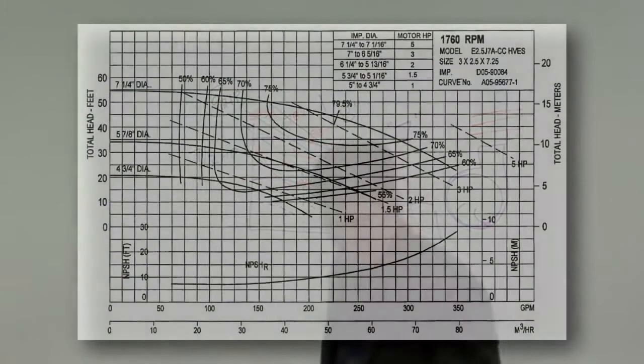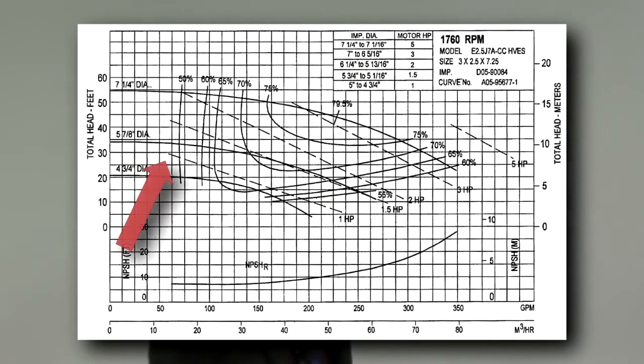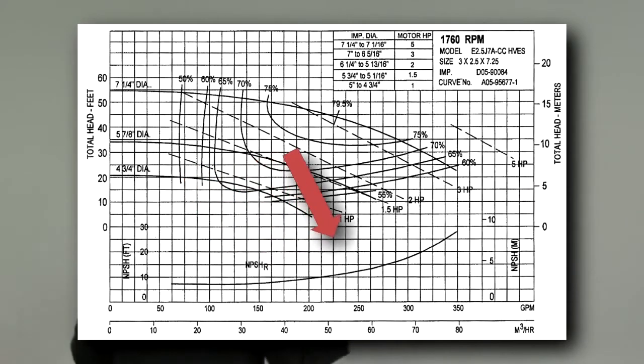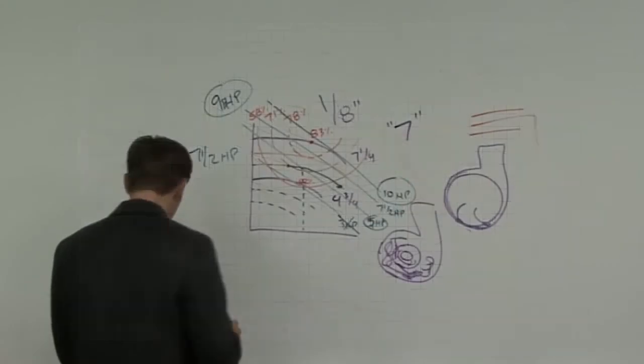So looking back on their pump curve, you can see their horsepower lines coming in. You've got your 1 horsepower all the way up to your 5 horsepower and your different points. And then last but not least is that NPSH-R curve at the bottom. Some pump manufacturers will show it a little bit different.